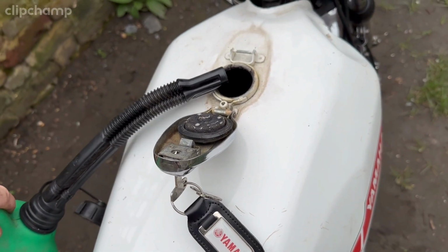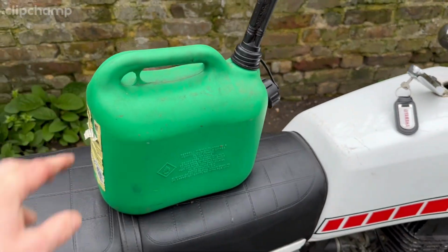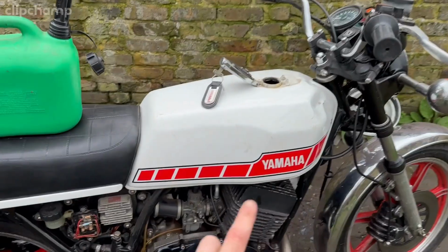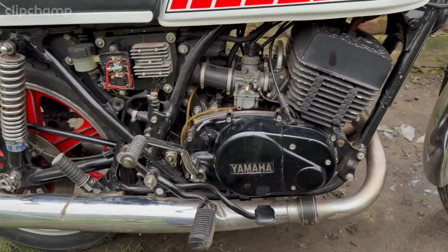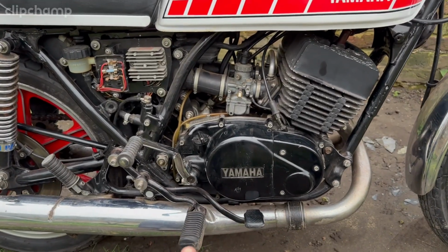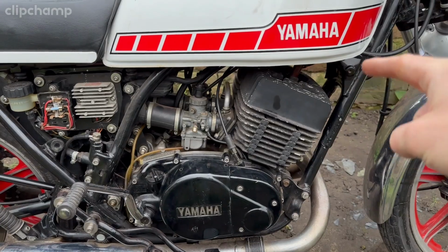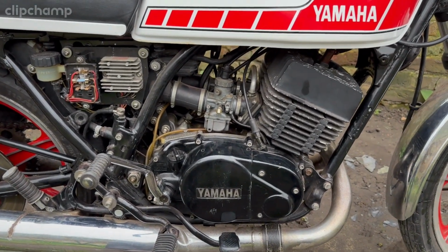Just see what happens. Actually, I will do this off camera because I do not want to get petrol all over this petrol tank. But basically, I'm going to put petrol in, and the challenging bit right now is that I don't know what state this engine is in, so I don't want to run it and damage it. So to be safe, I'm going to put petrol directly into the cylinder head, just in case the oil pump isn't connected or oil isn't coming through, whatever.